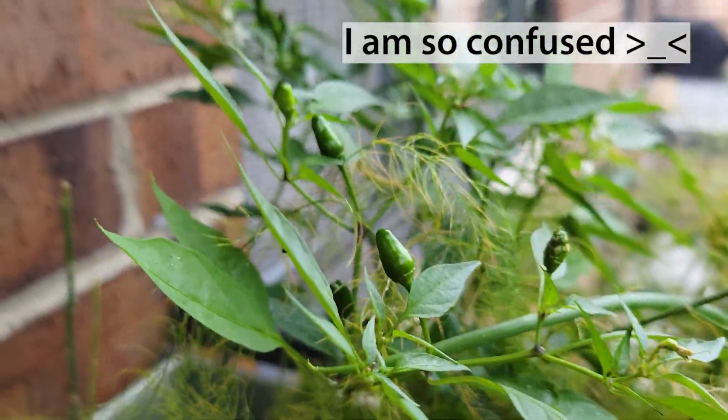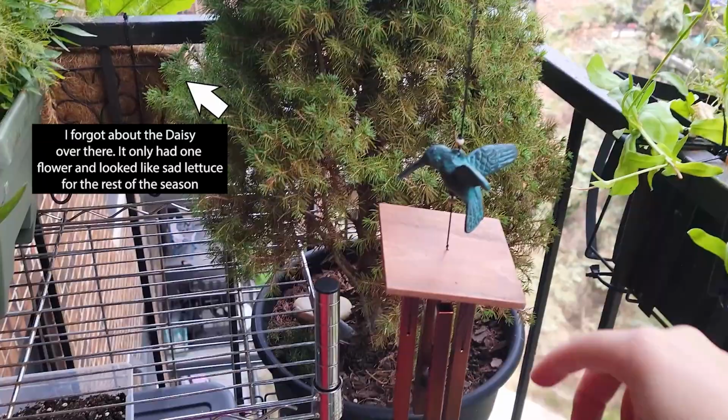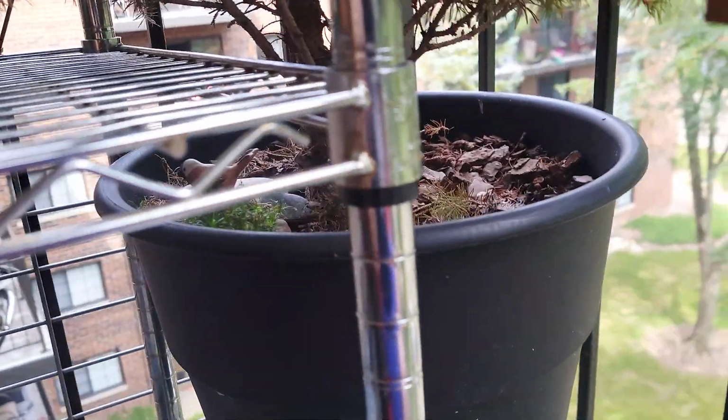And then this looks like little peppers. I really truly don't know what is happening over here. And then over here is my little Christmas tree. Oh, and my little wind chime. Boop. Super nice.